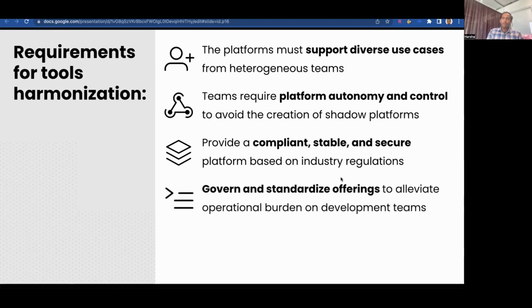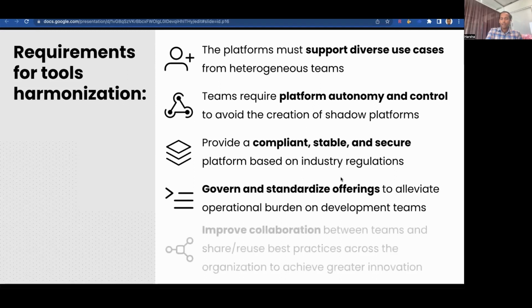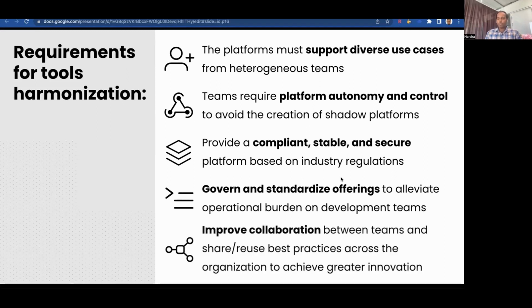And at the same time, we want to create enough governance so that we understand the footprint of the tools and get an understanding of how teams are using these platforms, and then manage at a high level so that we can enforce governance and also reduce the burden on the development teams. And finally, we want to improve collaboration between teams. For example, we create a lot of Terraform code, but the sharing has been very little between the teams. So we want to reuse the best practices created by different teams. And we also believe that through that we can achieve greater innovation when we collaborate and reuse rather than starting from scratch all the time.